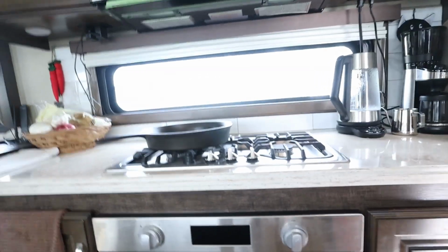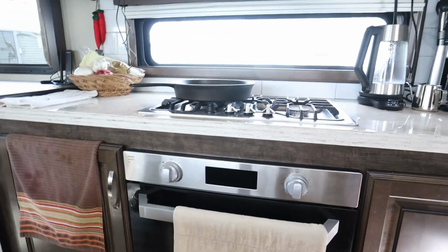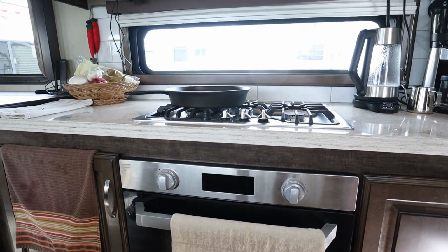Okay, and they also have a regular oven that's below their cooktop too. Look at this thing here. This is not like a regular RV oven. It looks almost like a house type, a residential type oven. So this RV actually has 2 ovens if you count the convection part of the microwave.